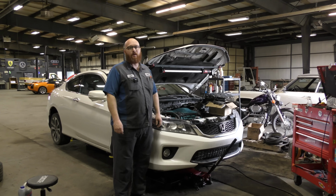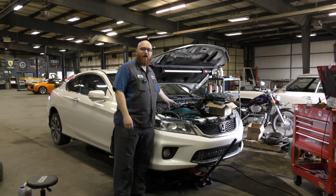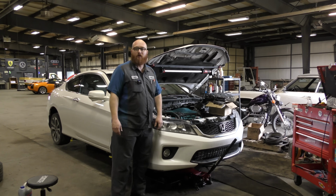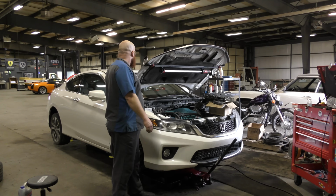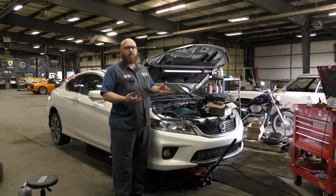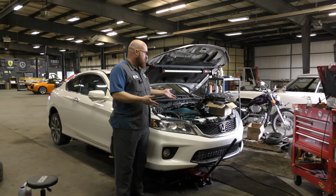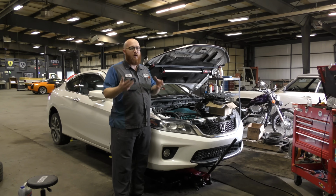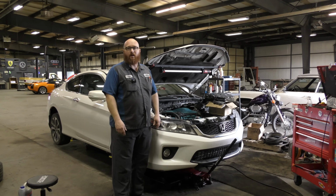This is a 2013 Honda Accord EXL. It has a 3.5 liter Earth Dreams V6, as they call it. It says Earth Dreams right on the engine cover. It has roughly 120,000 miles on it, and the customer brought it in. Their air conditioner isn't working.